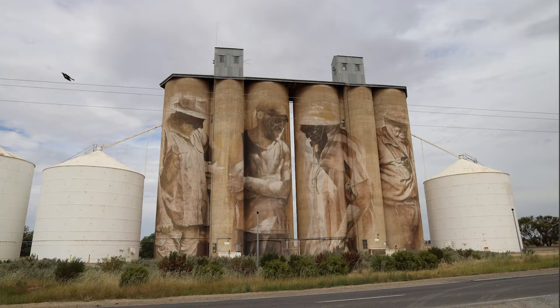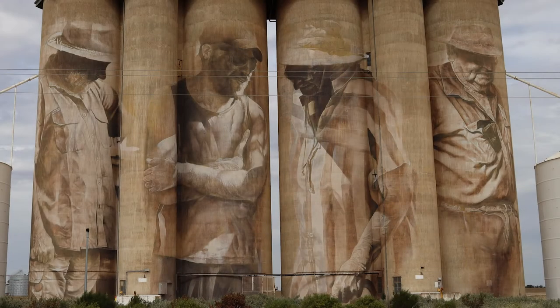The next stop was the grain silos at Brim, and these were completed in 2016. These were the first silos. Remember, I was talking to you before about a small community project that started. Well, these are the first ones that actually caught everybody's imagination and made silo art a bit of a thing. This is the first one that was ever done and depicts a multi-generational quartet of both male and female farmers, showing the strength and resilience of the local farming community.